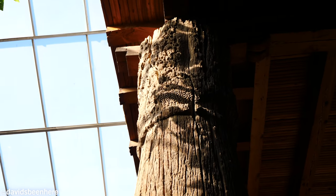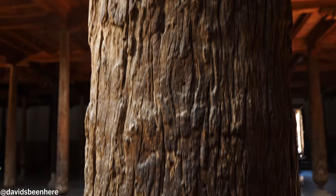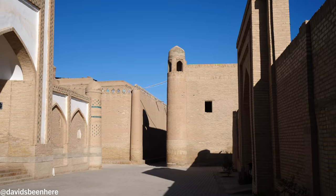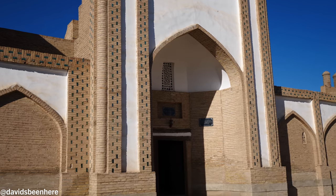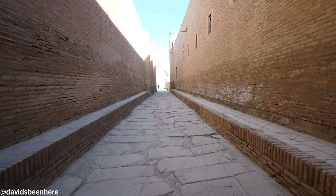Look at this pillar, one of the biggest and most ancient pillars inside this mosque, almost 1,000 years old. So this is the Inak Madrasa, named after the founder of the Kungurat dynasty, who was the first king in the Kungurat dynasty, which is the ruling dynasty of the Khiva Khanate.